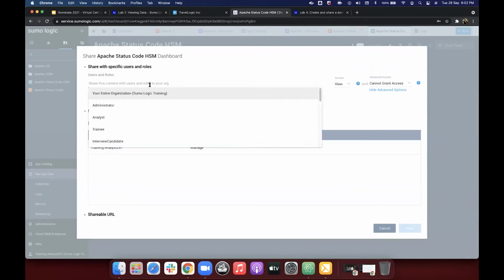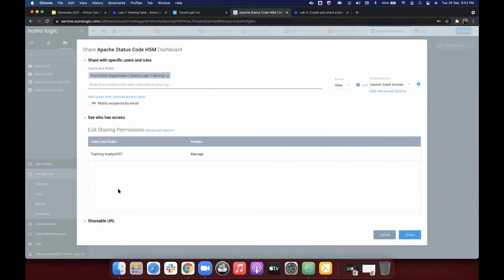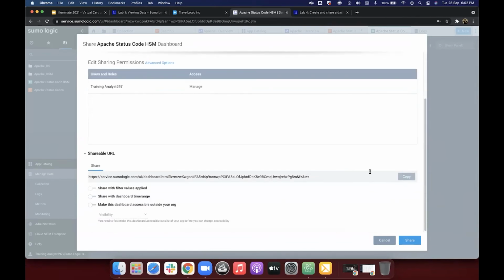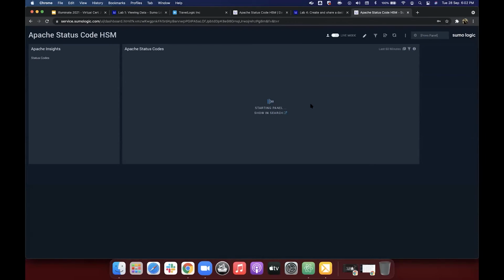I can select an organization. And also, once I share this, I can use this particular URL, which is over here under shareable URL, for viewing this dashboard separately, probably in a NOC monitor, or people who are viewing this dashboard can use this URL to access the dashboard. Since I'm logged in, I'm able to see this dashboard as it is.